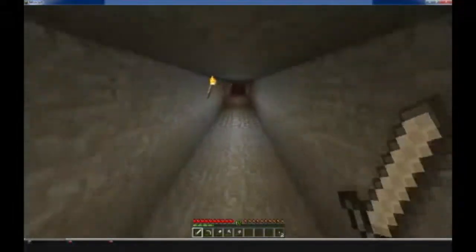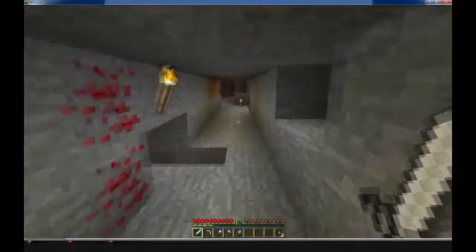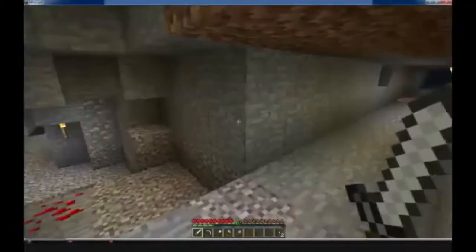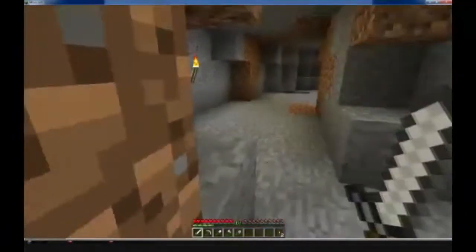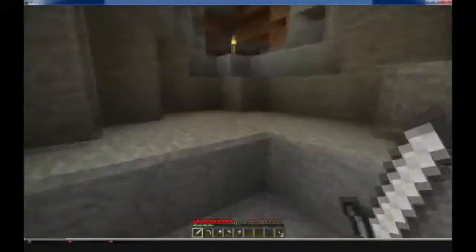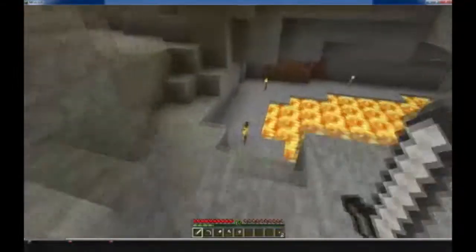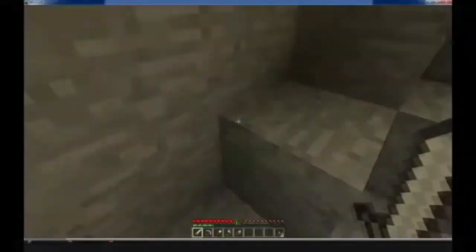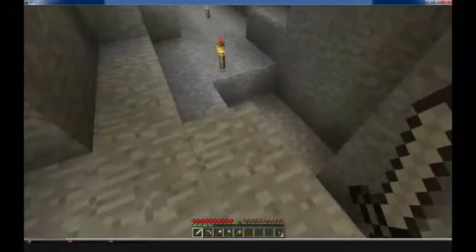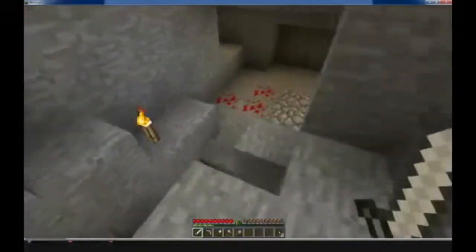I've done some exploring on the surface, just to cure the boredom. But I sort of hit a snow biome, and somewhere in here, actually dug up to the surface. Hit the center of the snow biome and sort of just kept going. And then found another cave system, which is where I've just started exploring. As you can see, there's a few areas here that have been dug out.